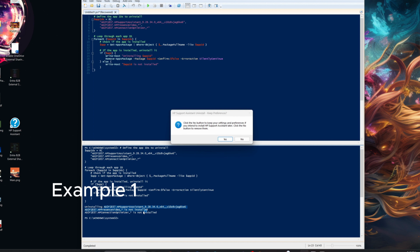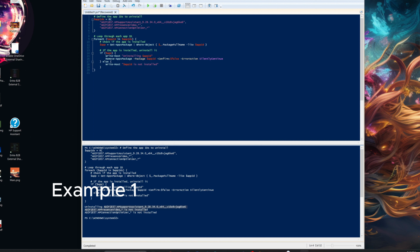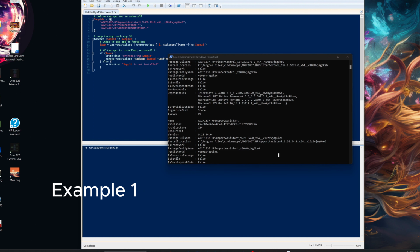And the first one, as you can see, the support assistant worked, same result. So we know what the problem is, right? In our Codestral code, it actually extracted the ID, and here it didn't. So as you can see, for it to work, it has to use the complete package full name, which is why the support assistant has been successfully uninstalled, but not the other two.